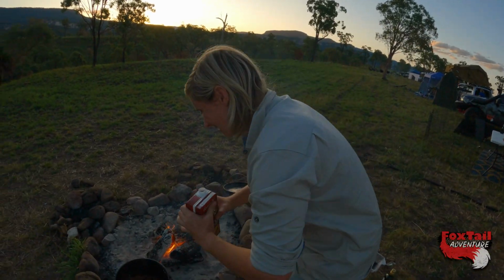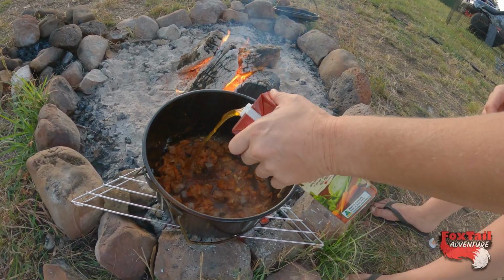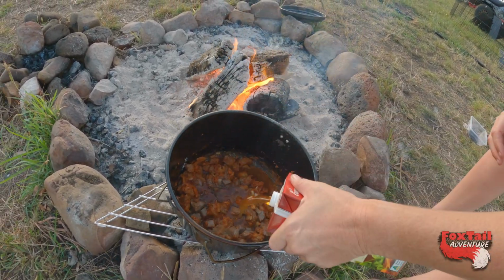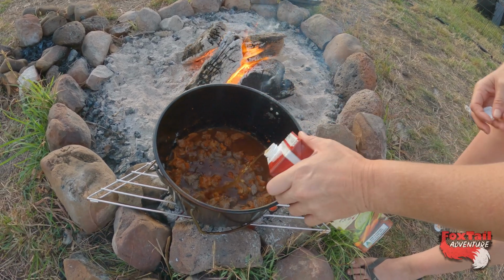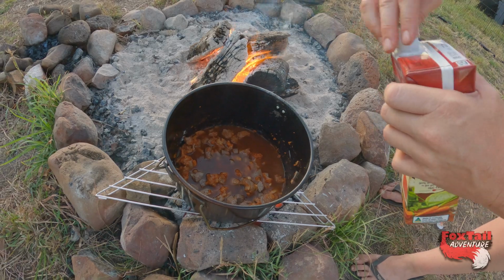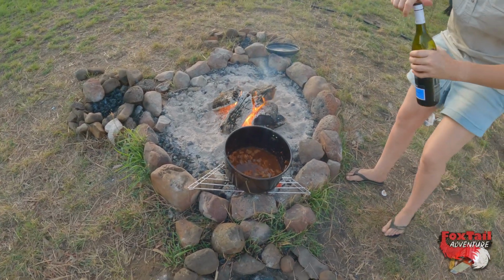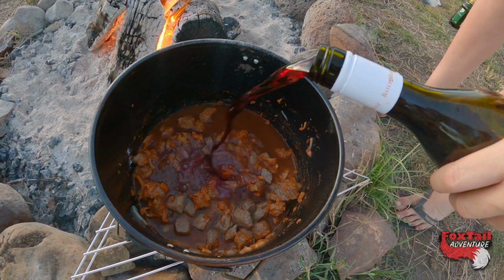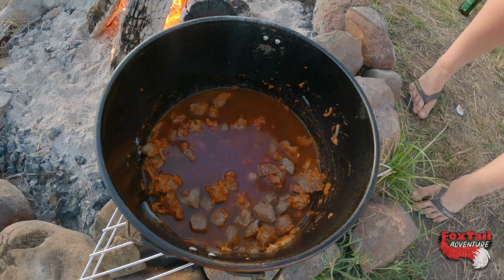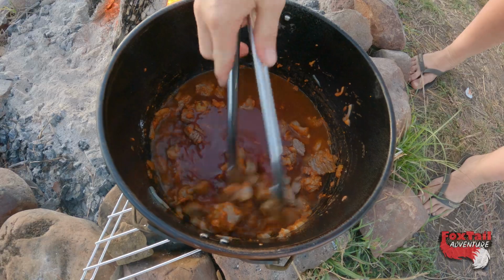So now we're going to add in some beef stock. Now pretty much you want to just cover the meat. You want to make sure you've got a nice covering of liquid over your meat. Now I'll stop there because I want to add in a little bit more liquid, and that's red wine. Let's do it. Now we give that a bit of a stir.